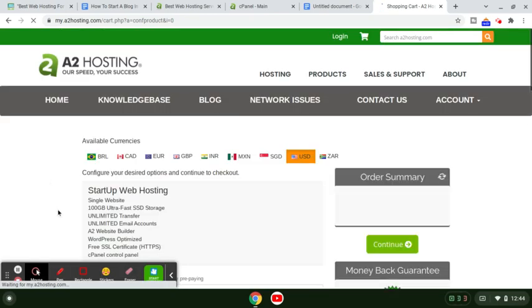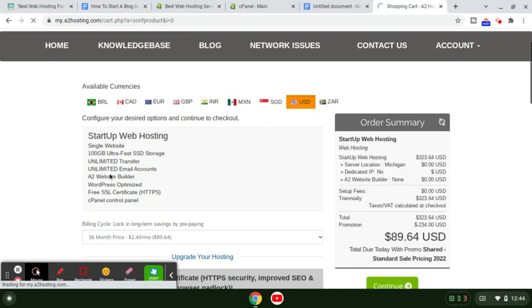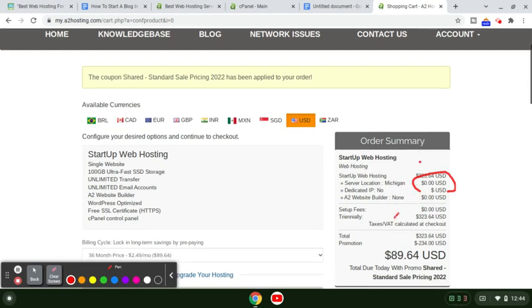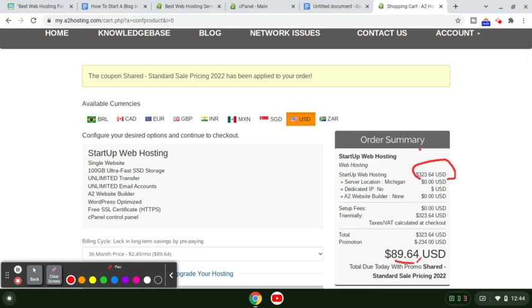You'll see everything itemized to the far left right here. And on the right side, what you'll notice is this is the price itself that you would have paid for the 3 years of web hosting, $323.64. But today with a discount below, you guys are going to get 3 years of web hosting for only $89.64. So it's an amazing deal, guys, that allows you guys to start your blog for 2022. You're going to be getting a discount of $234 off of your order today.